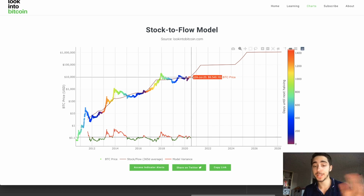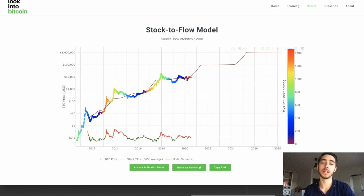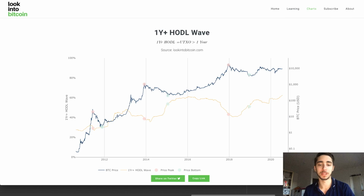But all in all, we're exactly where we should be. We're at fair value, basically speaking, just slightly below it here. So it means that we've got some good room to catch up in the long run.